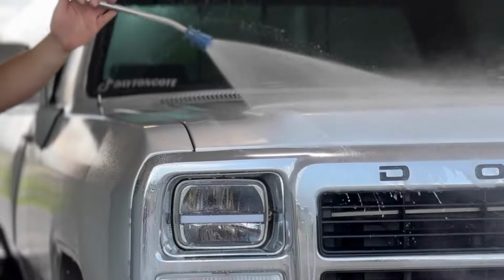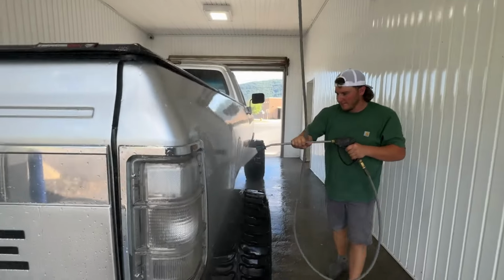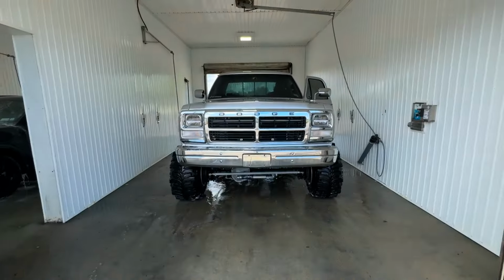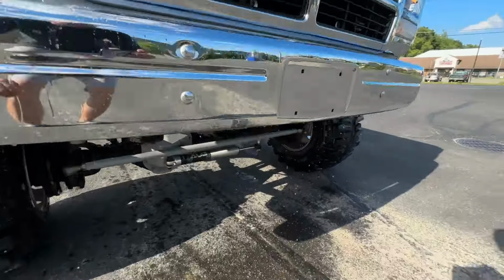Dayton's gonna get this truck all spiced up for you guys for the ultimate truck wash and pour in here. This thing should clean out pretty decent. Wash it harder, bro. Oh yeah. Take the paint off. All right, she looks good enough. Come on. She's wet. She is wet.